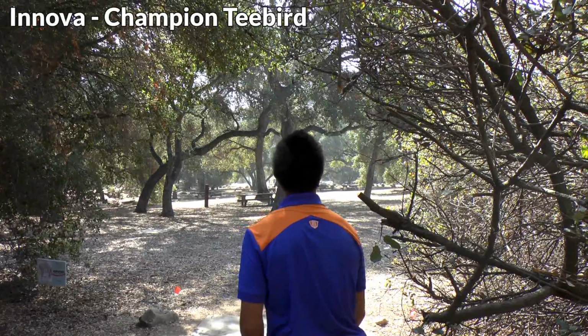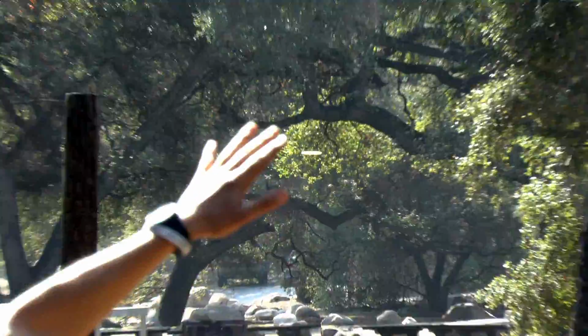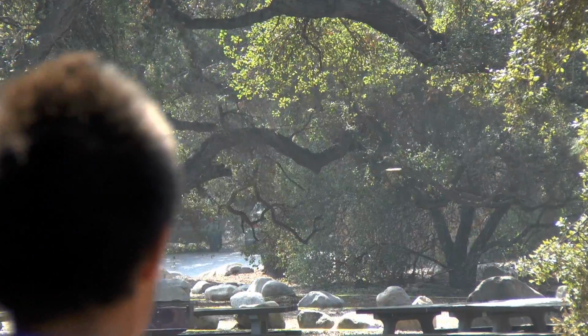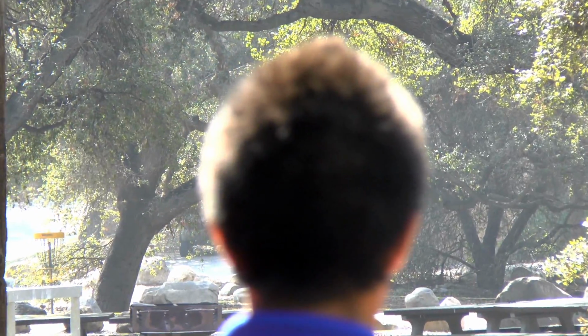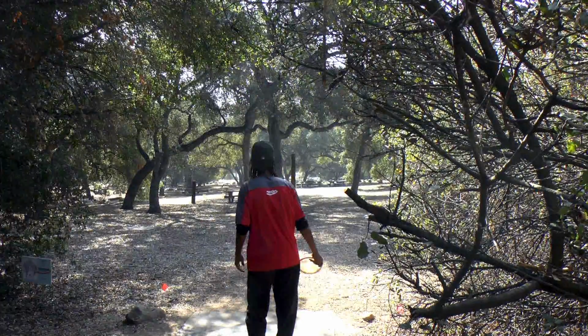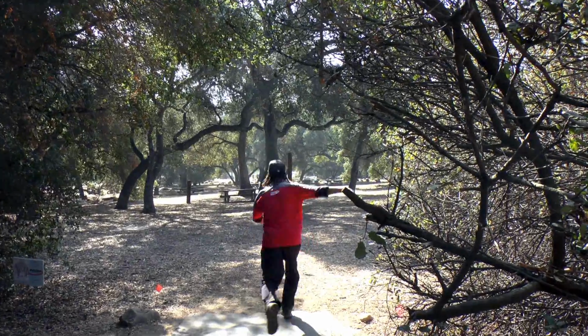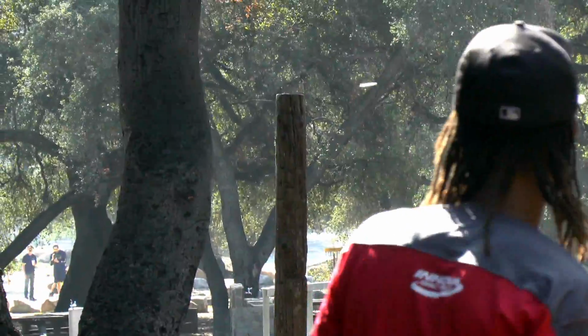It actually finishes towards the open area of the island. Or you can do a sidearm roller. Or you can do something like this. Oh, and Simon. Oh, wow. So Paul actually threw over the island OB. Good for him. He's going to have a putt for par at least.